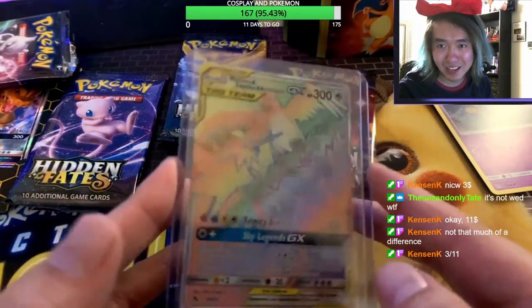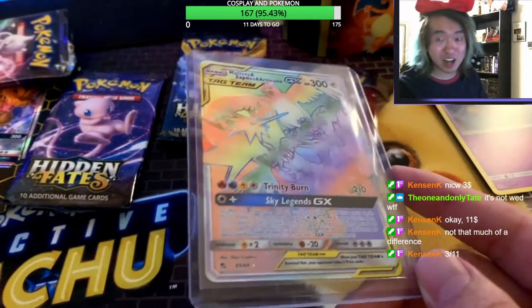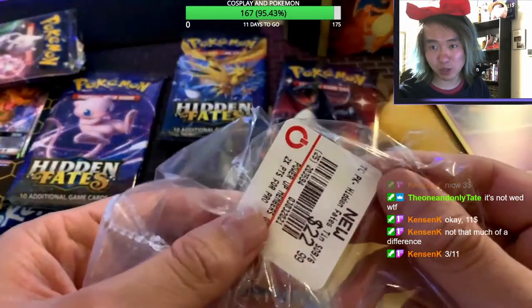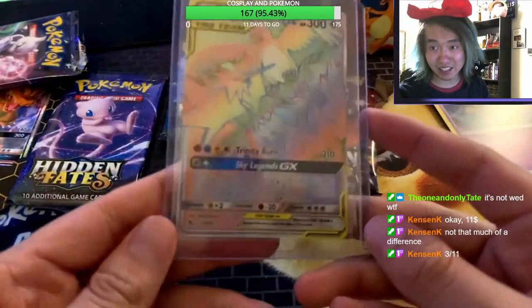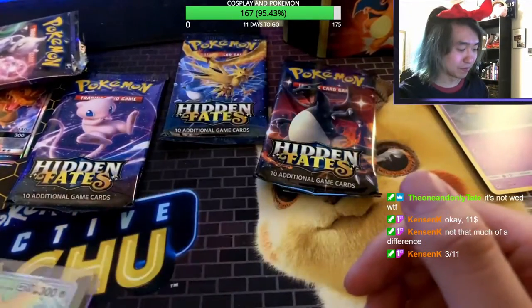We want this. This is definitely the banger of the pack, which is, again, for $22? $22. For this thing, $22. Again, this whole thing was $22. Look at that. This is an $11 card. Look at that. $11. So, there you go.